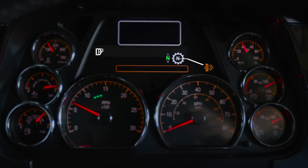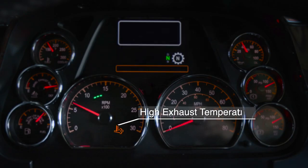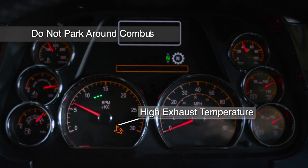The DPF warning light will appear when the DPF needs to be regenerated and also during the regeneration cycle. If the high exhaust system temperature warning light appears, do not park in an area of combustible vapors or materials. Allow adequate cooling time before approaching or touching any component of the exhaust system.